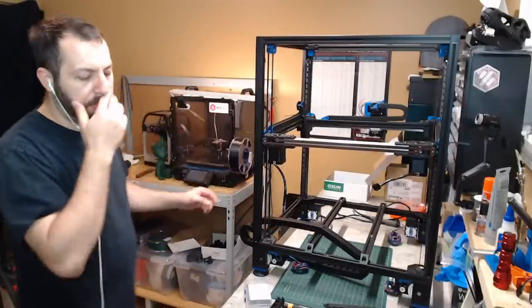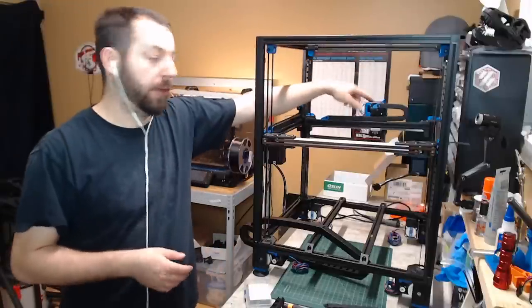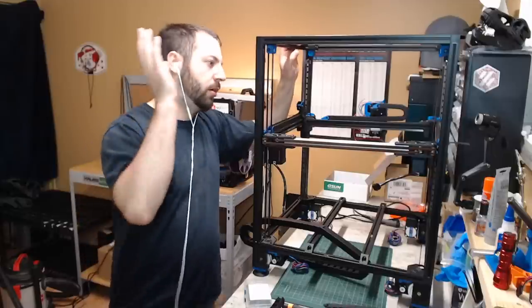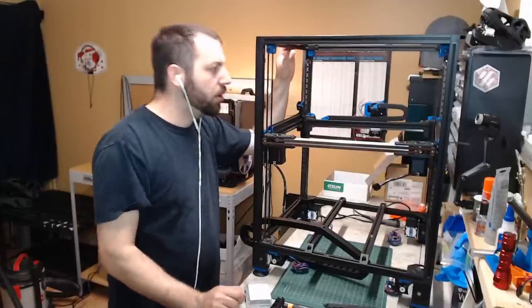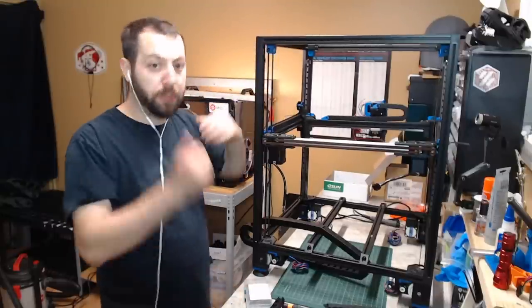Okay, so technically with the Afterburner, you don't even need a Bowden. You could just run filament directly into it. But the problem with having an umbilical, especially with the V2. Now with the V1, it's not a huge issue because on the V1, the gantry doesn't move. Now on the V2, the gantry moves.